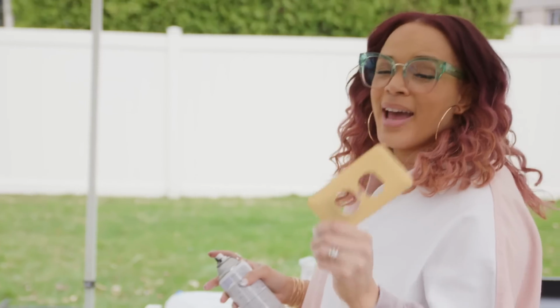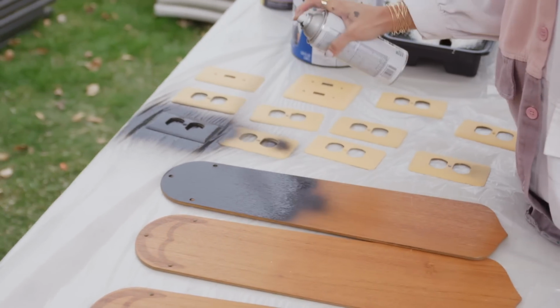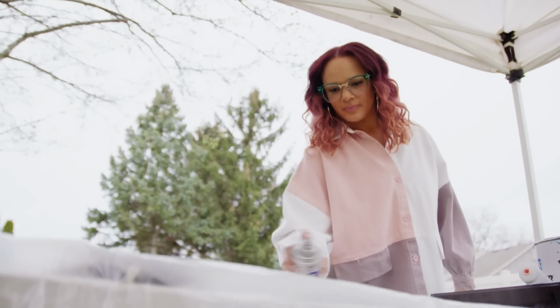The mac and cheese outlet covers, so I'm gonna spray these black as well, and they look brand new. The only thing I can cook is mac and cheese, so the Thanksgiving is not gonna be the same, let's just say that.